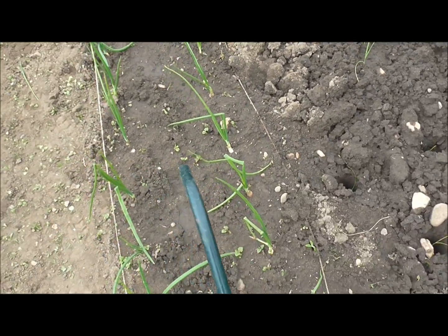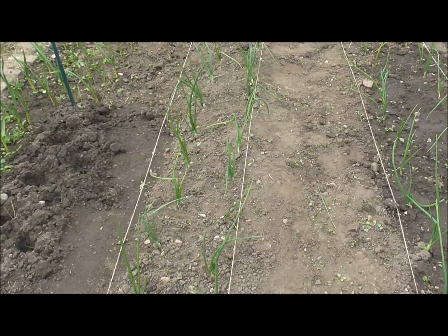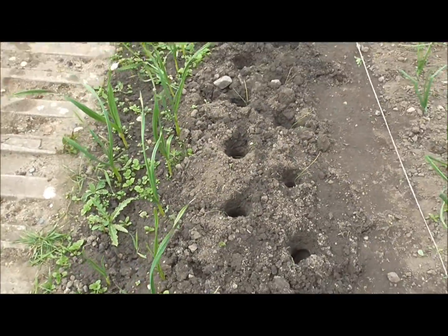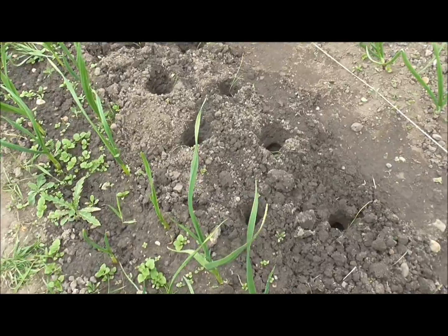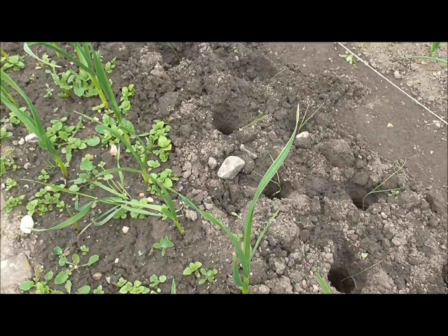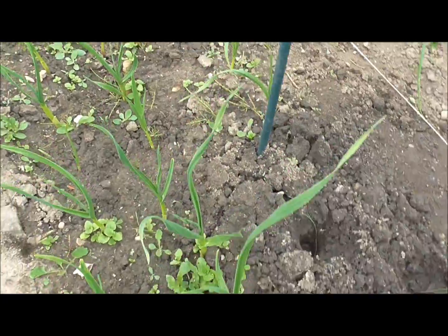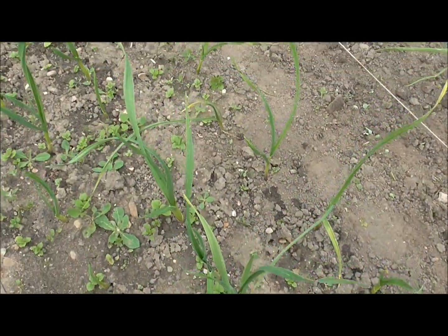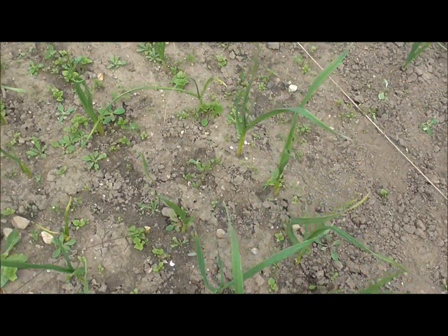Onions, doing well. The netting has now been removed, you can see. More little leeks here, and this is my garlic, which I'm very impressed with. I've got about 106 out of 112 have come up. These are allium, so I am expecting them to produce a flower shortly, maybe in the next couple of weeks.